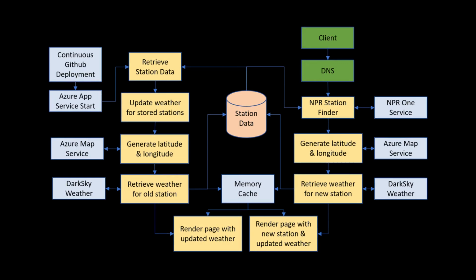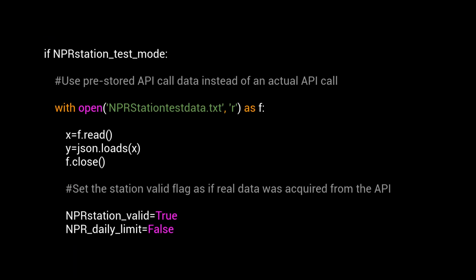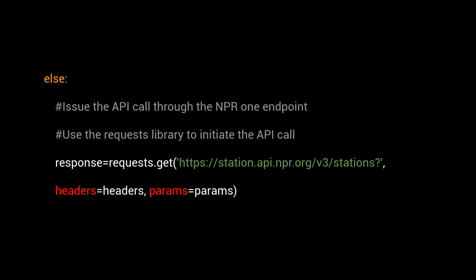The NPR One Access function is the most complex of our API calls. For starters, NPR One uses OAuth 2.0. Consequently, our authorization token is handled differently. As with the weather data, we include logic to generate and read stored NPR station data, avoiding the daily call limit during debug. Otherwise, we make the call. Note that NPR's current API is v3. This is common in that APIs often get revised to add features or make changes. This is something that might break your code if the API supplier makes an unexpected change.